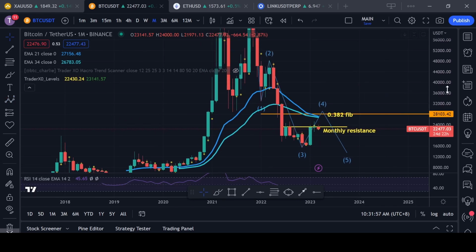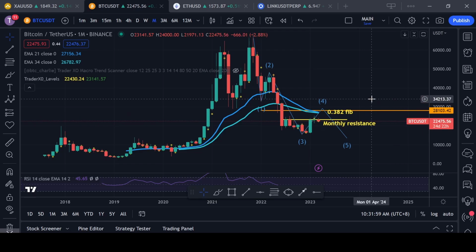So this is my overview of Bitcoin and where I think Bitcoin will hit in the next few months. It will not play out in the next few weeks, I believe. I think Bitcoin would take some time to hit back up first to grab even more liquidity before finally heading back down to the lows, at least tapping the 15k regions, if not lower.